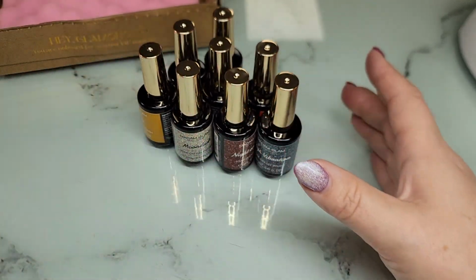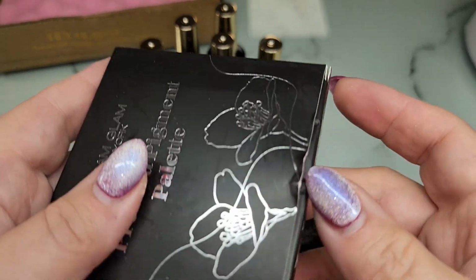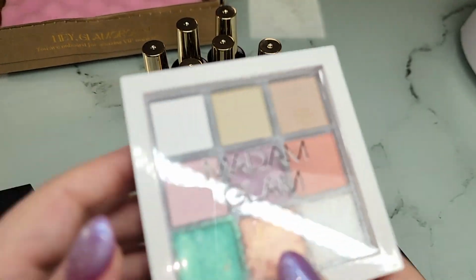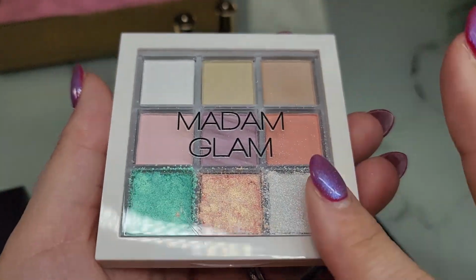But before we do that, I just want to show you the pressed pigment palettes. So I did open these, take a peek at them, which is why the box is a little bent up. And one of them did come broken. I was so sad. It was this one right here. These 3 on the bottom were broken, but I just pushed them back down. So it's not a big deal. You can press them back in.